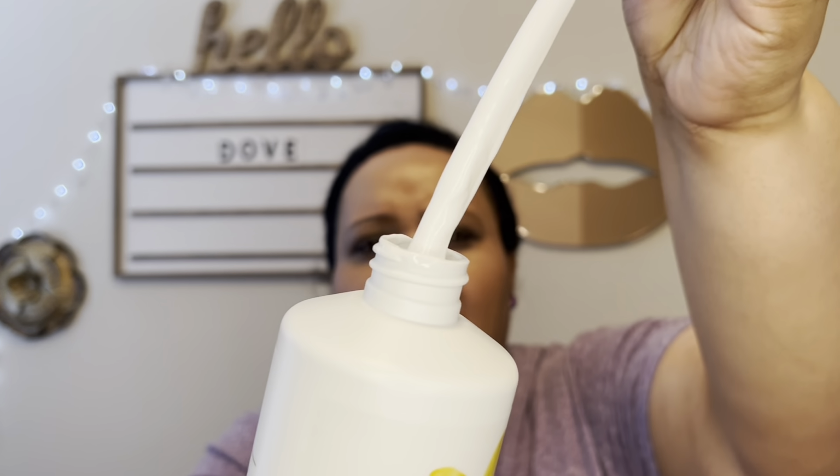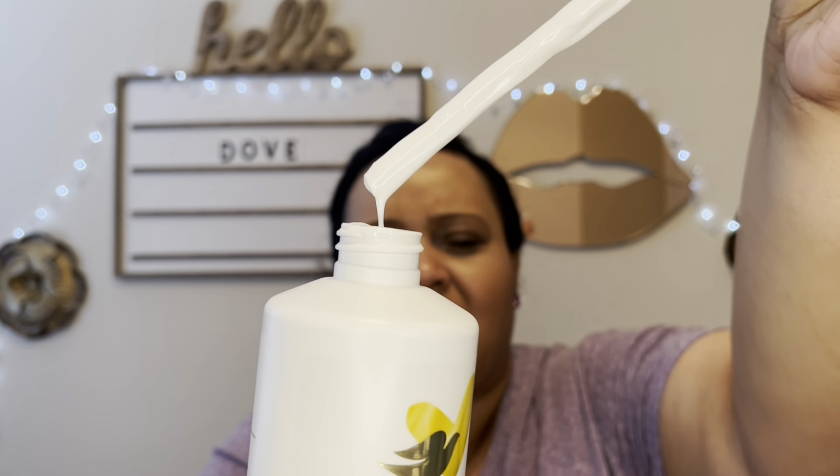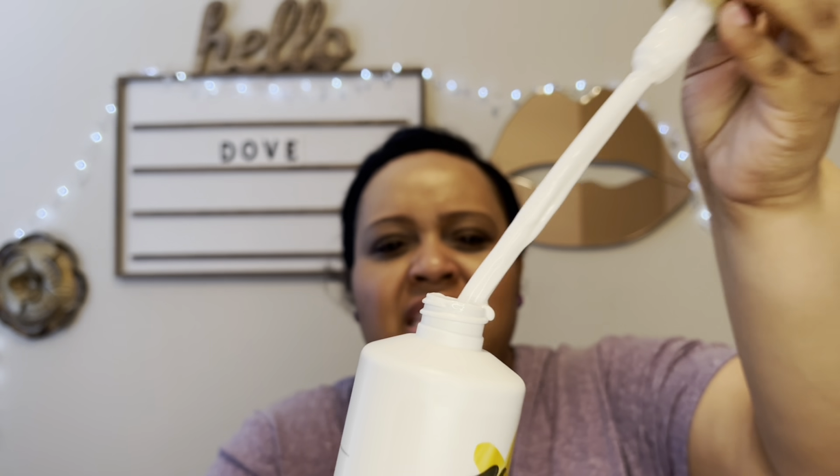Let me see if you can see the consistency. I hope I'm in the camera. It's lotion-y, and then I spill on the side, so hold on, let me try to get that. It's got a lotion-y quality to it, and that does feel really nice. And one thing that annoys me, it was hard for me to get these shower gels open. But that's neither here nor there. So it does have a nice lotion-y consistency.